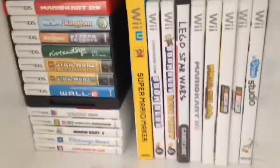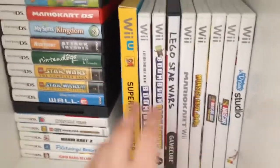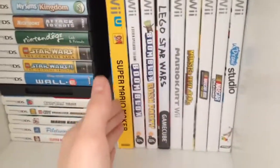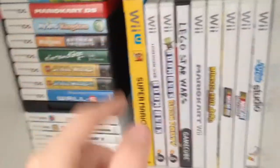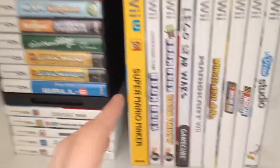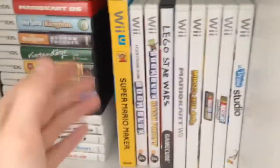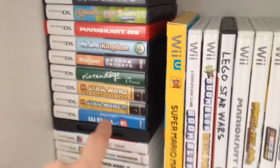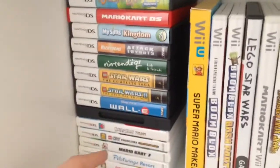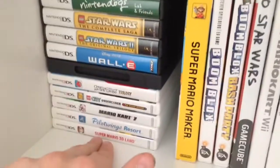When I move over here to my Wii and 3DS and normal DS, I have all these games in alphabetical order in each section. The Wii U game right here is the only Wii U game that I have that has a box, because that's the only Wii U game that I have that's a physical copy. But as you can see here, all the normal Wii games, alphabetical order, Wii U, and then we have the DS games, normal DS, Batman all the way down to Wall-E, and another game, I forget which one that was. I just turned it around so I could separate this from the 3DS, and here's all the 3DS games.